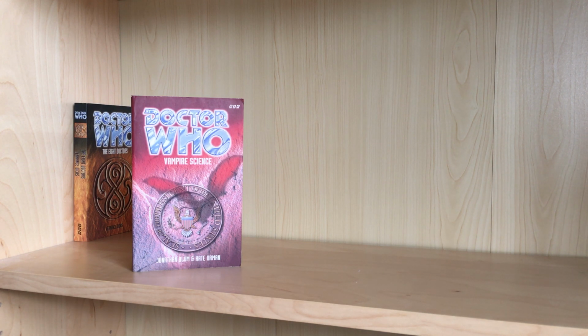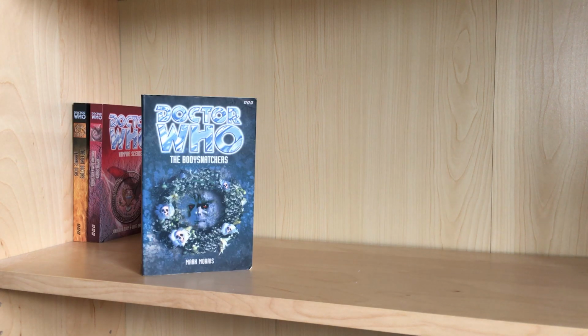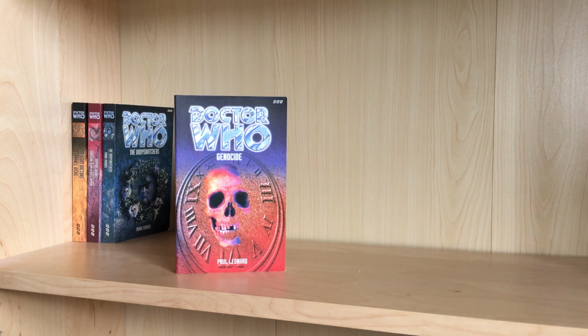From then on, I was scouring eBay, charity shops, anywhere I could find that I might come across 8th Doctor Adventure books, because I wanted to continue my reading experience in order. At the time of getting The Bodysnatchers, I didn't really know anything about Zygons. I'd never seen any of the classic episodes starring them, but this was still a very interesting book. Genocide saw the return of classic companion Jo Grant, and it's always fun seeing what a classic companion is up to after they've left the Doctor.